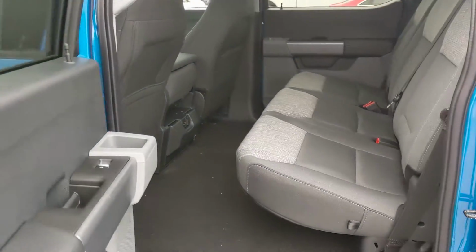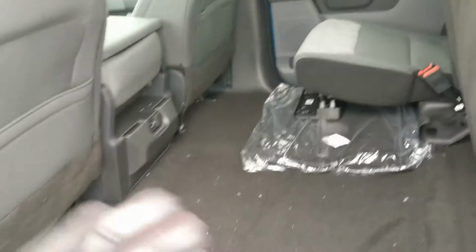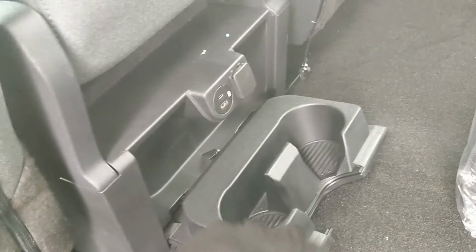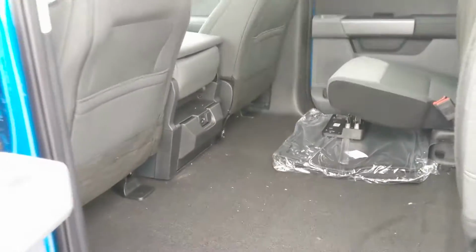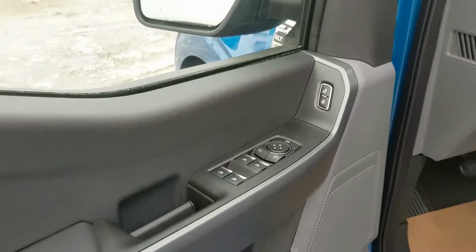And first, looking into the back seat, where you have spacious seating for three that can be lifted up and out of the way to accommodate any other cargo. And in the middle, you have fold-out cup holders, USB, USB-C, and 12-volt power outlet. Then looking into the front, where we have power windows, power mirrors, and power locks.